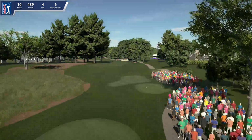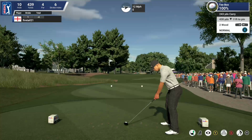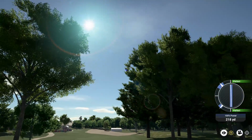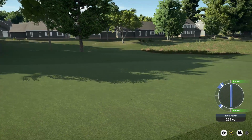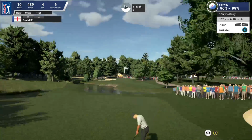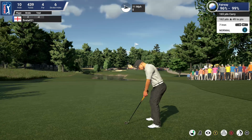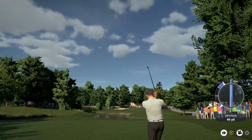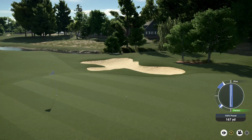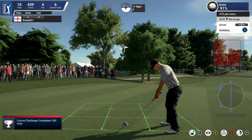And teeing off on this par 4. Well, I think this one's going to find the fairway. And from 160 yards out. I think this shot might be a bit long. And that approach has found the green, but there will be a lot of work to do to sink the next putt.